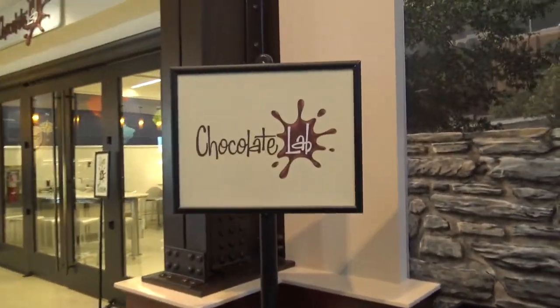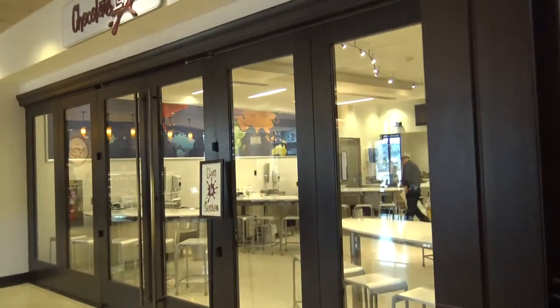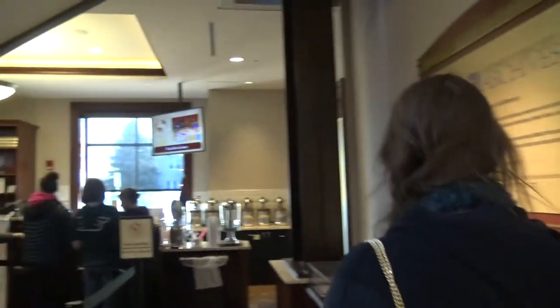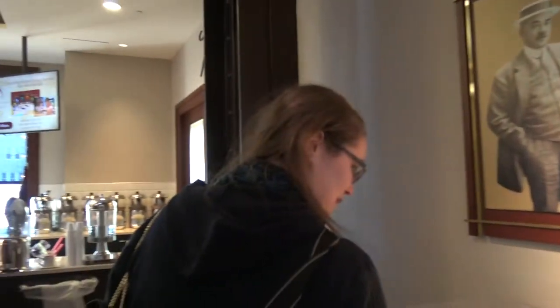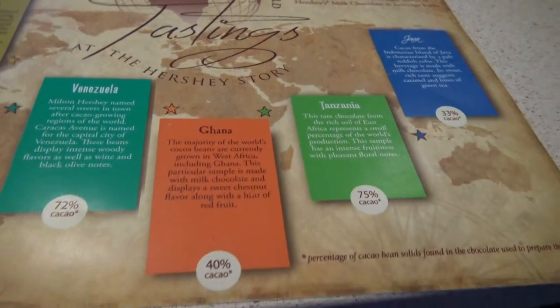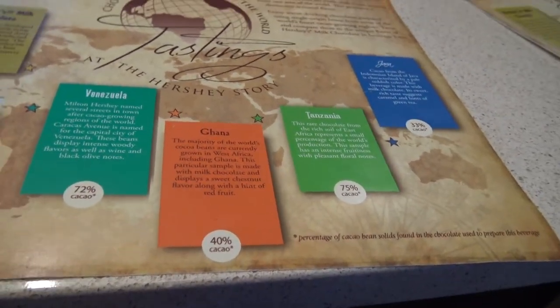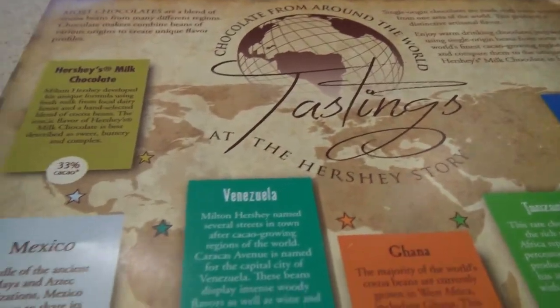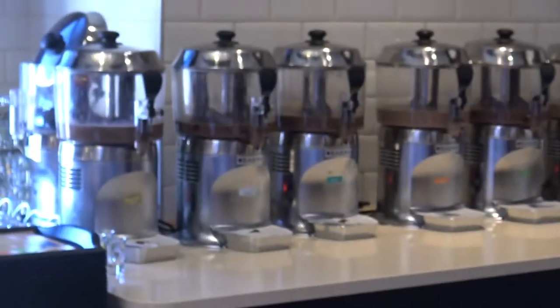They have a spot here named the Chocolate Lab, where they have the fun activities and making chocolates. But we're not gonna do that right now. We're gonna go do tastings, a flight of chocolate from around the world. Excited, Joy? I really am. So we're gonna do chocolates from around the world. A tasting of drinking cocoas, going by different countries here. What I like is you see the hot drinking cocoas still there, just spinning.